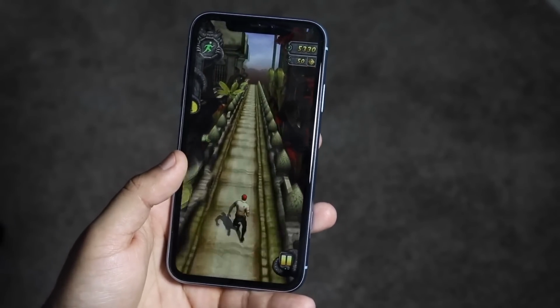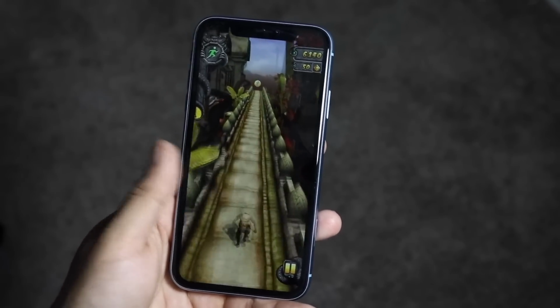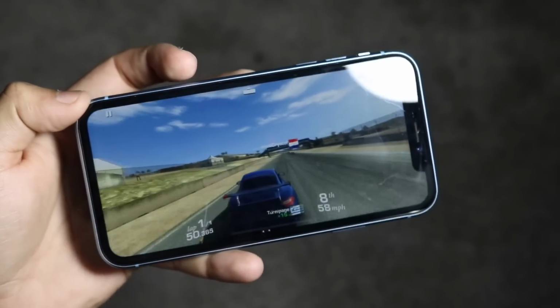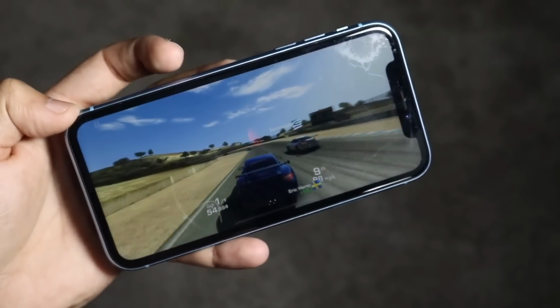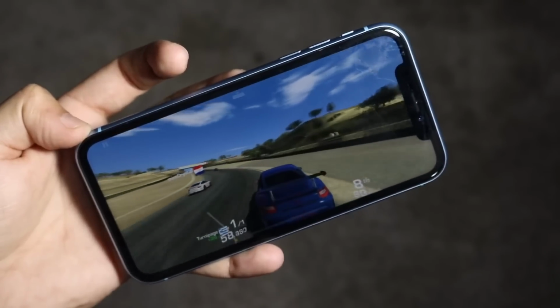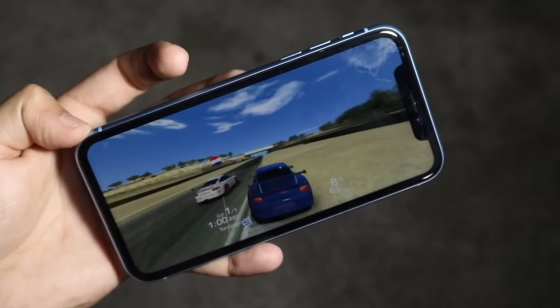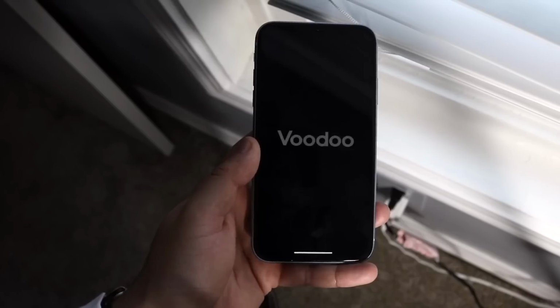So RAM management on the 11 and 11 Pro isn't really that good, even though it has more RAM. That's a really, really huge red flag. I'm not really too sure what's going on there. As of right now, as I make this video, the iPhone XR has better RAM management than the iPhone 11 and the iPhone 11 Pro, which is pretty crazy to think about. You're paying more money for those phones, yet this one is technically performing better.